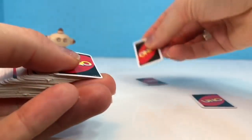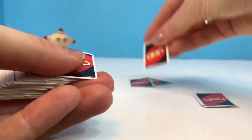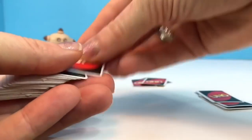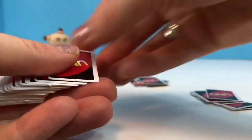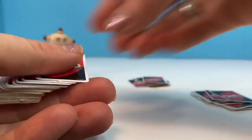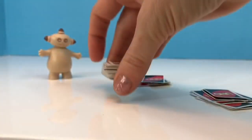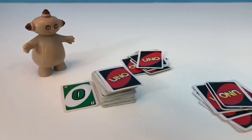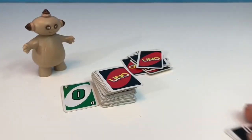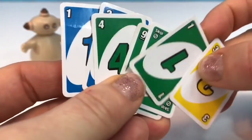I deal out 7 cards to each Makka Pakka and myself. 2, 3, 3, 4, 4, 5, 5, 6, 6, 7, 7. I put the rest of the deck here and put a card face up. We have a green 0. Since I dealt, it's Makka Pakka's turn first.